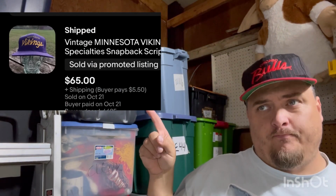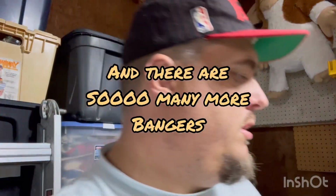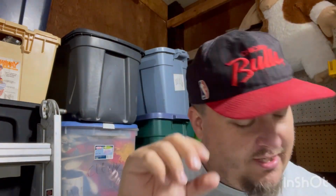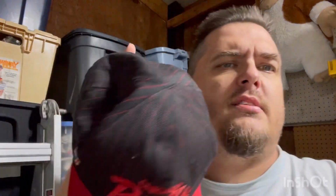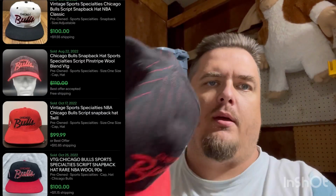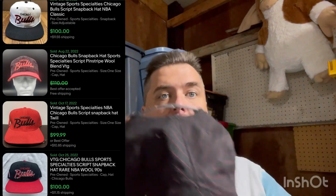This was one of them. So, vintage sports hats. Those are both sports specialty brands. This script sports specialties. My hair's a little crazy. Sports specialties. This is missing the little thing on the top and is dirty and gross and weird. This is probably a $50, $60 hat, even in this condition. In nice condition, this is a $200 hat.